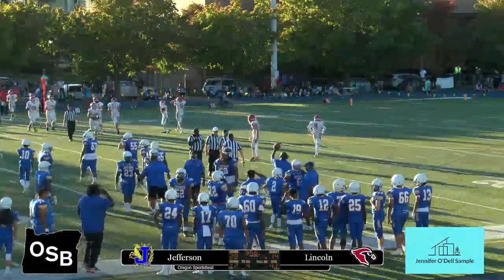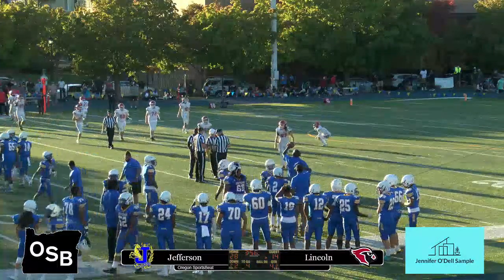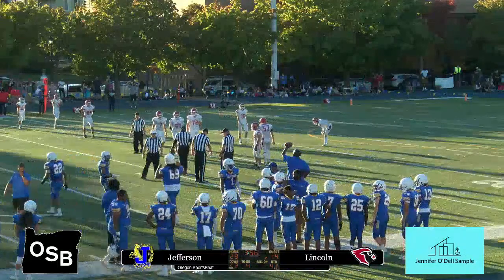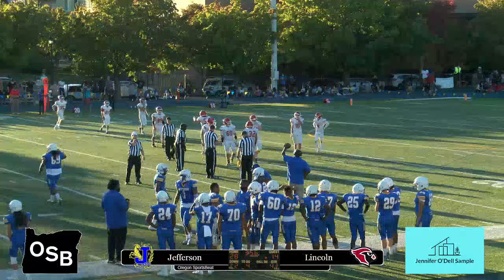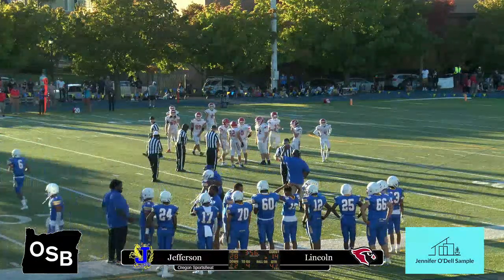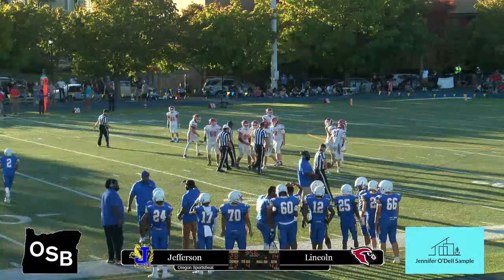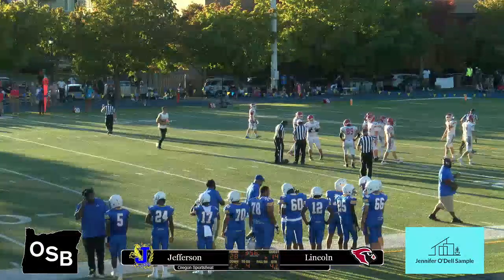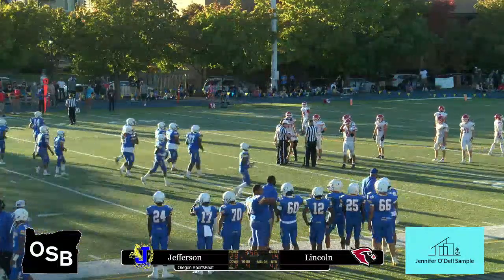Did we get a flag on the play there? And it looks like it. The referees are talking it over right now. We have a face mask on the Lincoln, so add an extra 15 yards to the end of that run. The penalty is a personal foul face mask penalty against Lincoln. And my numbers might be wrong here, but that is it's 1st down.